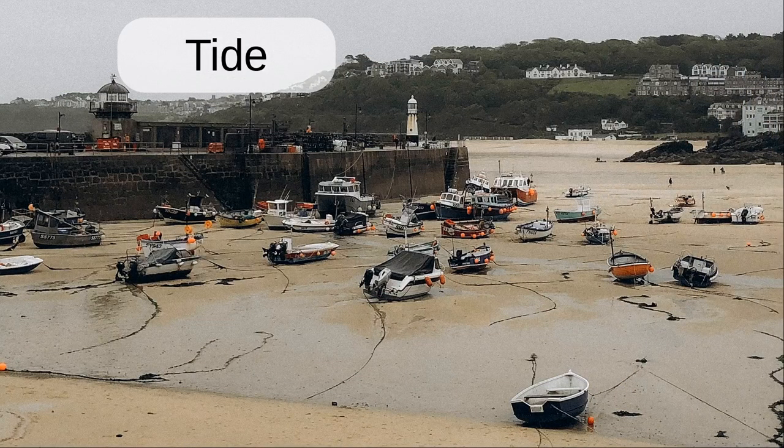As we left, we stopped by the dock. The tide was out so that the boats were sitting on the sand. It'll come back in a few hours.